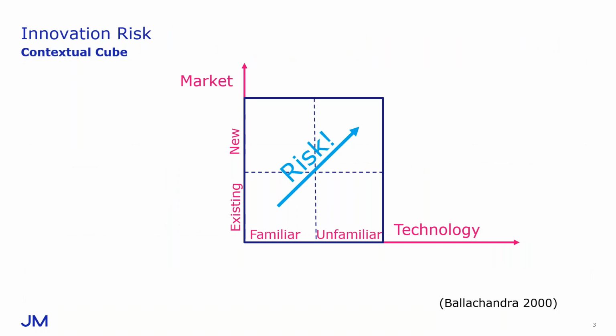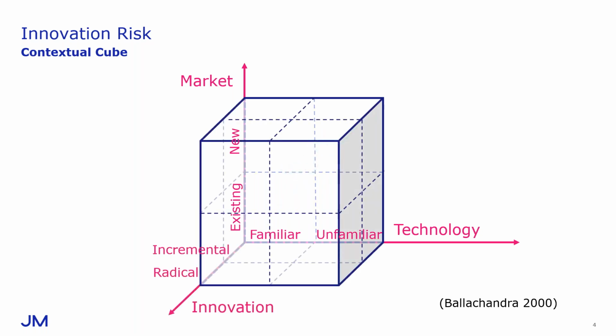Now, innovation is hard. We see the winners, but history is littered with the much more numerous forgotten failures. So successful innovation is all about managing risk. There's a risk to moving into new markets. There's also a risk to moving into new technology. And the risk is greatest when you're trying to apply unfamiliar technology into new markets. But there's a third dimension, which is the size of the innovation. Is it incremental or radical? And if you've got multiple innovations in different process steps, then it gets riskier still.